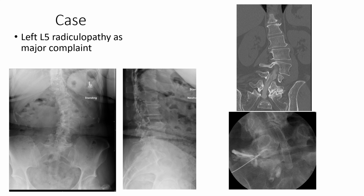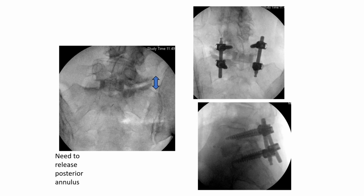This is a left L5 radiculopathy. That's the major complaint here. They recognize that they have back pain and deformity. They're not interested in a big surgery. You can do root blocks diagnostically. Sometimes it has enough treatment value you don't have to do anything, but certainly diagnostically it helps you tremendously. And then these people can be handled with a focal procedure.